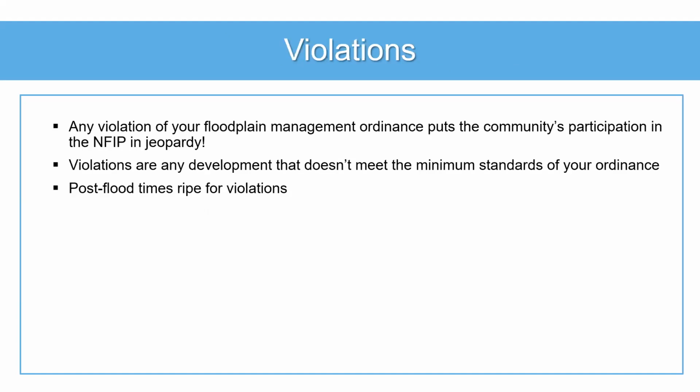And then lastly, violations are a big thing that pops up when it comes to post-disaster rebuilding. So just make sure that you are doing your part. Any violation, including substantial damage violations, whether they do more than 50% and the community didn't catch it, that's still a violation, or someone just willfully ignored the substantial damage requirement. It's really important to track those and make sure that you're correcting violations.